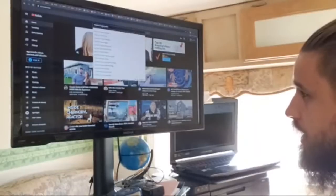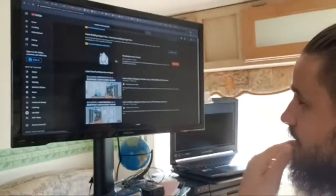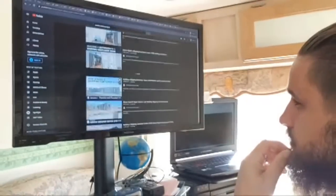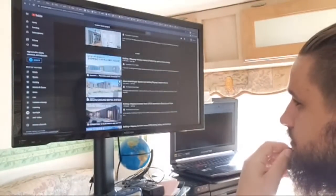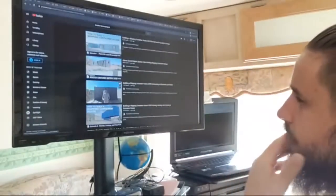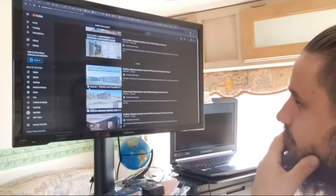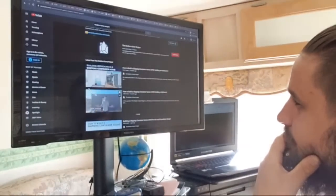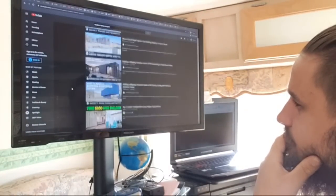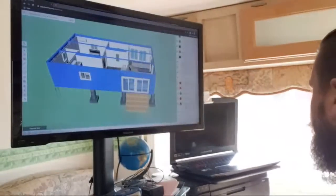Modern home project. Let's see here. I don't even remember what kind of insulation this guy did. I don't even think he did spray foam, did he? Here's an idea. Let's go straight to the Google.